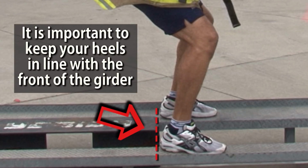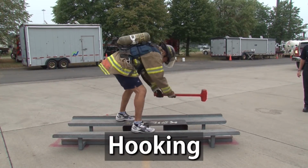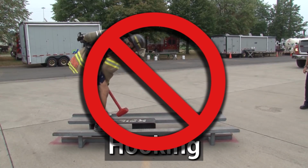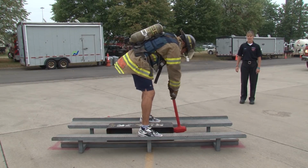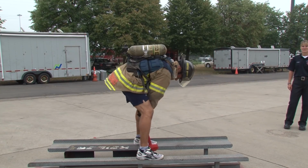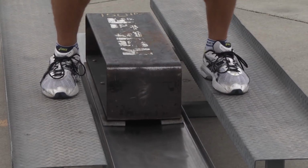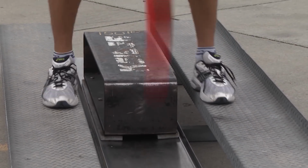It is important to keep your heels in line with the front of the girder. Getting your feet too far ahead of the girder can cause hooking, which is not allowed. Not moving your feet with the girder causes mishits. Making solid contact with the girder is important for completing the event quickly, so keep the head of the mallet flush with the face of the girder for best results.